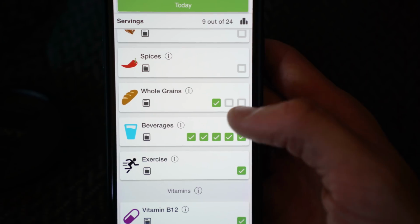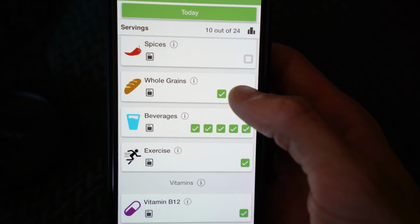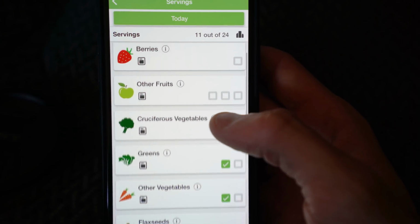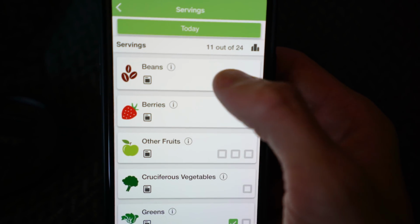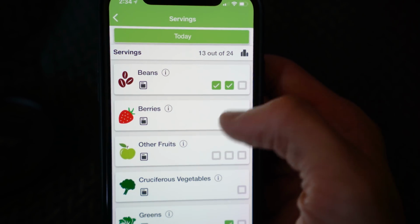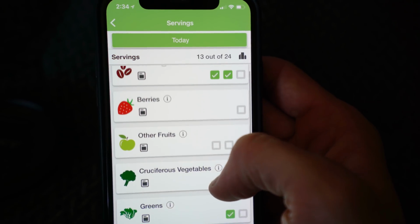I also got 2 more servings of whole grains from the tortillas there, but honestly we're gonna hit that big time over, no big deal. And then let's see, the beans, we got a serving of the refried plus a serving of black beans in there, so that's 2. And I think that's everything that was in there.